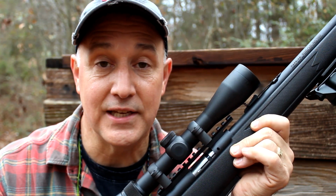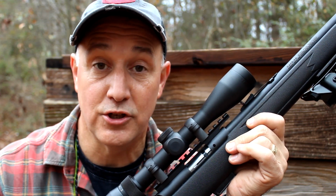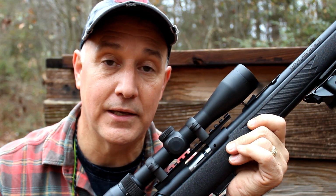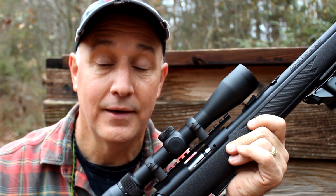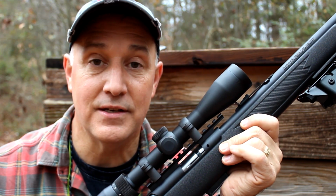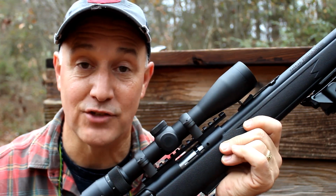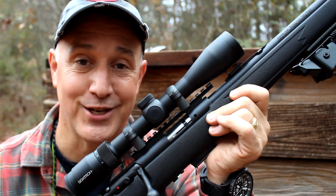Their new B17s and B22s, 22 Magnums, there's a whole list of different rimfire rifles that they're making, so check out savagearms.com, and I'll tell you what, it makes it very difficult to decide on which model to go with. But if you find one of these for $99 in Walmart, it's a no-brainer.